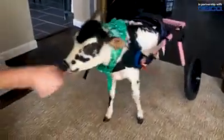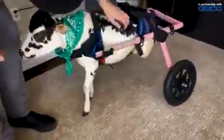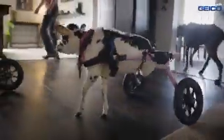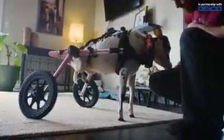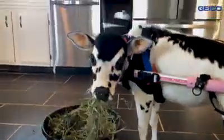Compared to her first cart, the second cart is a much better fit. It is different in significant ways. The wheels can adjust more. New pads for where her legs go through. The same color pink, it just definitely fits her a lot better.